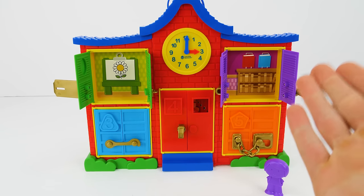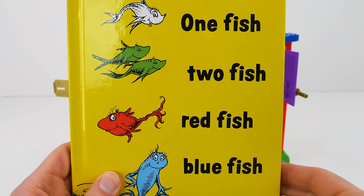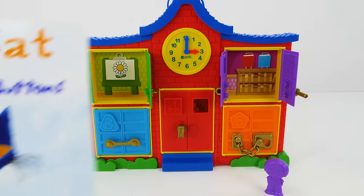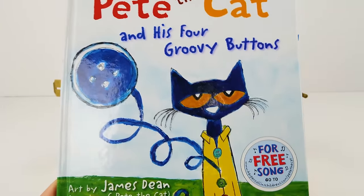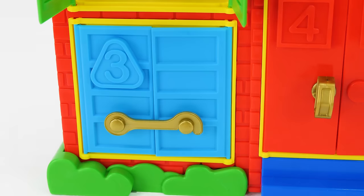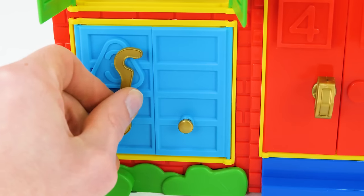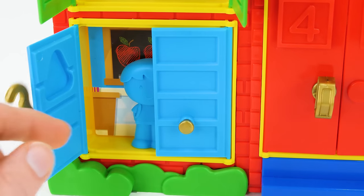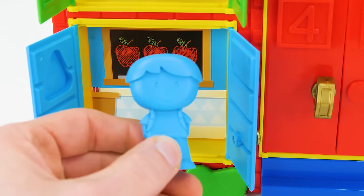And Penny's class learned about reading and how books like One Fish, Two Fish, Red Fish, Blue Fish, and Pete the Cat and his 4 groovy buttons are a great way to have fun. Now it's time to open up our third grade classroom. We'll flip the lock and open up the door. And here's Bobby.